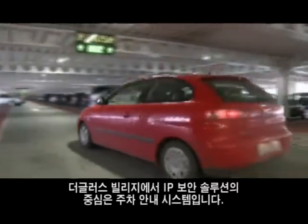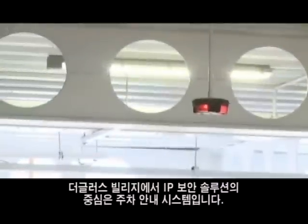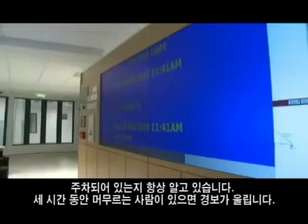The centrepiece of the IP security solution at Douglas Village is the car park guidance system. To tie in with the car park guidance system, we installed 6 number ANPR cameras. The operator always knows what spaces are taken within the car park. He gets an alert if someone is there for 3 hours.